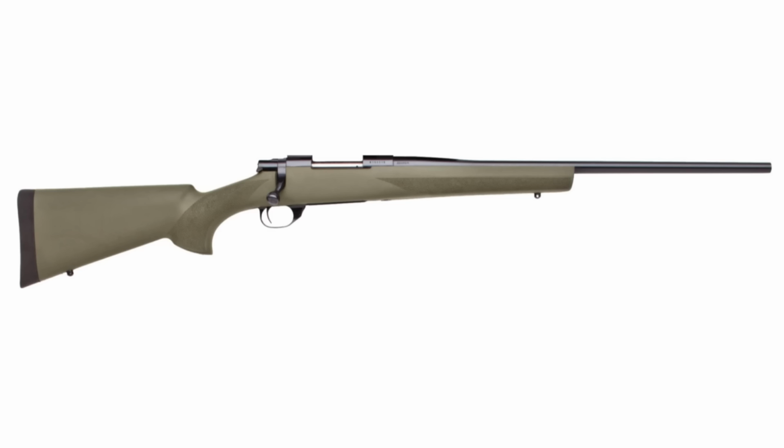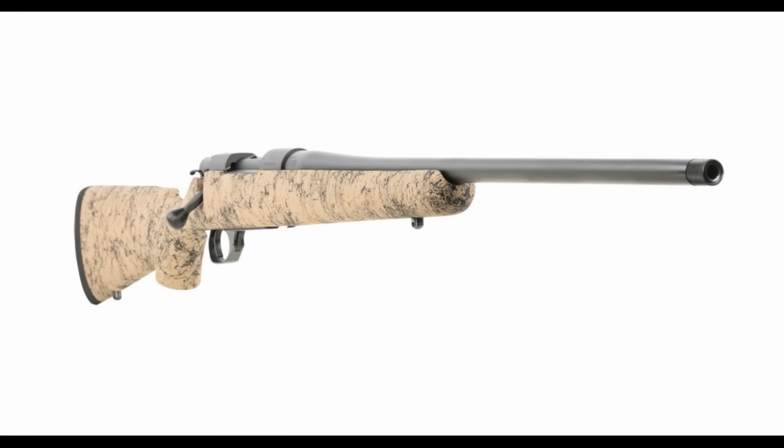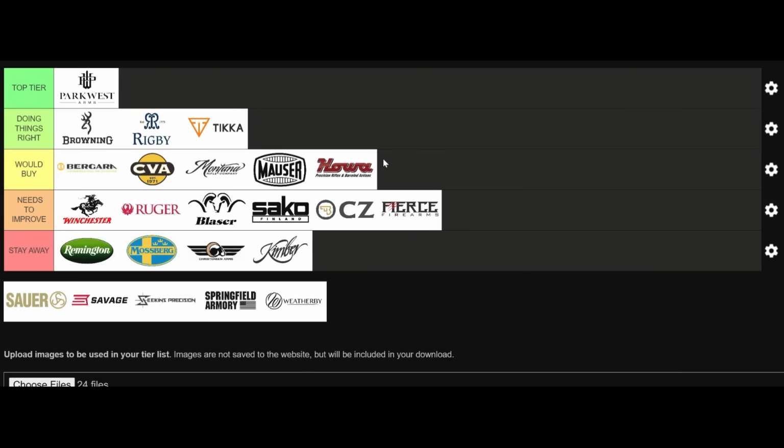The only downside I see to the Howa 1500 is the cheap flimsy stocks that they come with, and their thin profile barrels on their lightweight models do have consistency issues as they heat up. So I'm not necessarily a fan of the cheap pencil barrel $500 rifles, but Howa does have a version with an HS Precision stock that is actually kind of nice, but that puts you in the $700 to $800 range if you go with that. Howa also sells barreled actions for people that want to build their own rifles, and I really wish more companies did that. I think Howa offers a lot of bang for the buck, so I'm going to put them in the doing things right category. Great value.